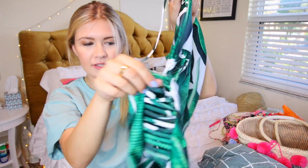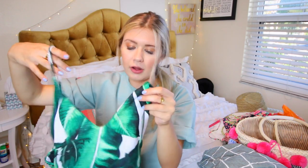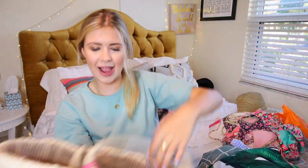Then I got this another bathing suit. It's a one piece. It's a palm tree one piece with these awesome slits on the side. I think this is super cute, and it even could be cool if I just wanted to tuck it into some denim shorts, kind of like a bodysuit. Why not?